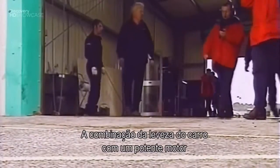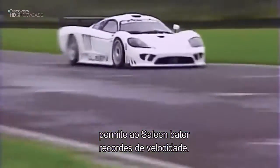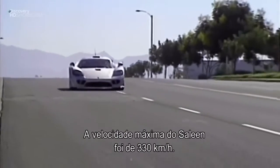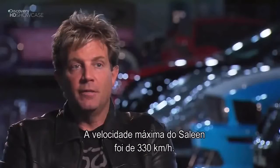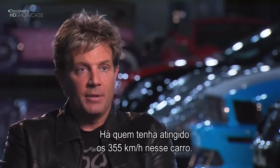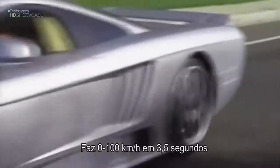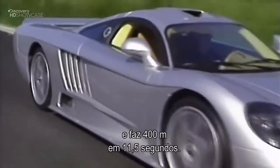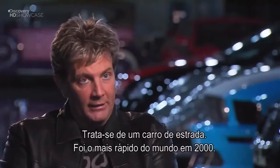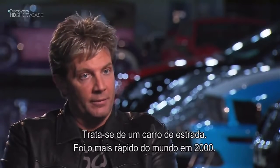The combination of a featherweight car and a ferocious engine gives the Saline the potential for record-breaking speed. The Saline S7's top speed has been rated at 205 miles an hour. There's been people that have actually hit 220 on that particular car. Its 0 to 60 is 3.5 seconds. It does the quarter mile in 11.5 seconds. This is for a street car. It was the world's fastest street car in 2000.